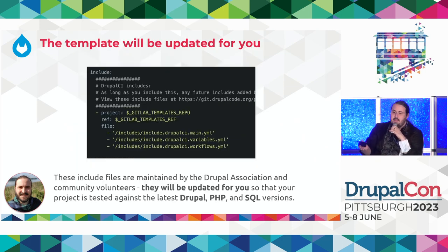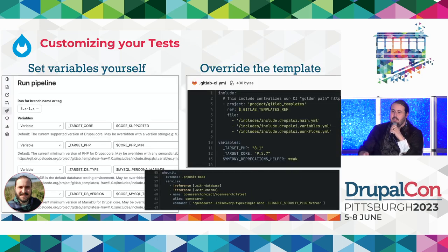As I said, we're updating that template for you. You'll see the include files when you're browsing the template when you first save it. But for most users, especially if you're a project maintainer who is not super well-versed in testing or CI, you should be able to save that template, commit it to your project, and not have to do anything further to have the standard level of testing that you've been used to with Drupal CI. And a lot of work from the community and ourselves on staff went into making that possible.